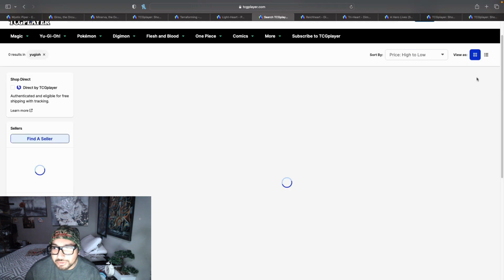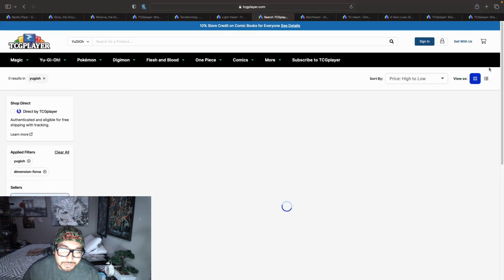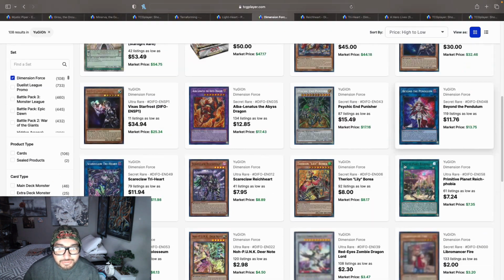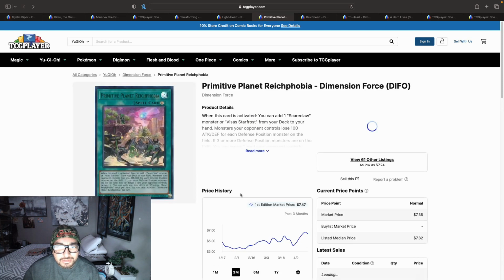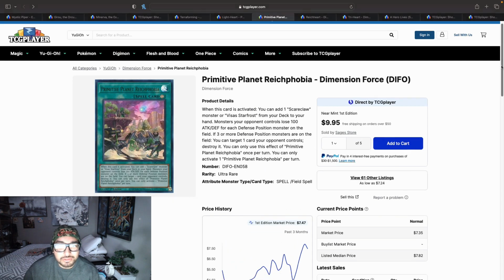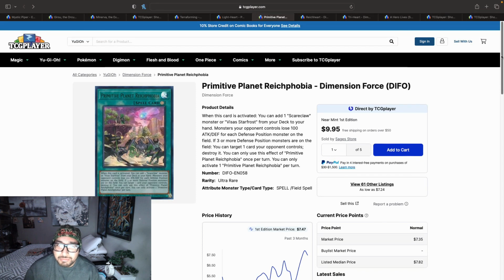So this card might lose some value then. But until then, since players do need to pick up their copies to play with, if they do want to test out this deck, I think this will keep its price point maybe for the next couple months until we get closer to the release of that set. But let me know how you guys feel about Primitive Planet Reichphobia.